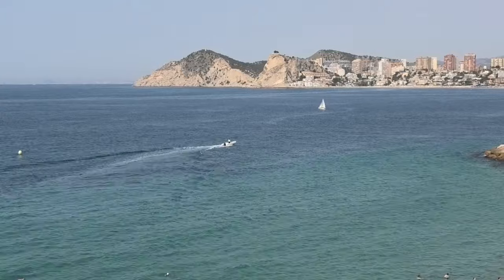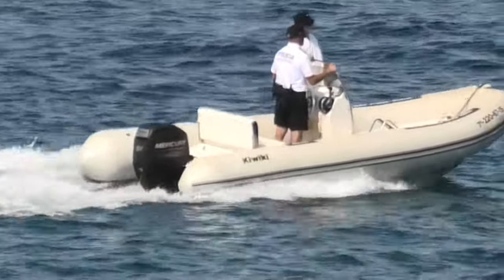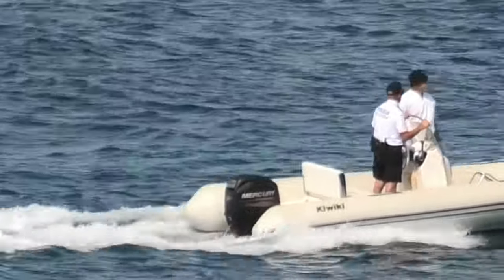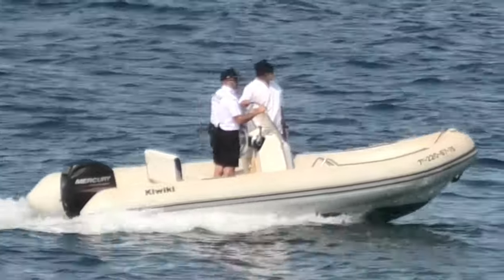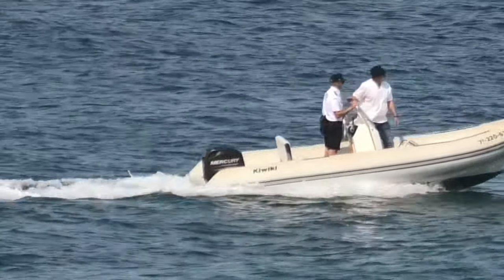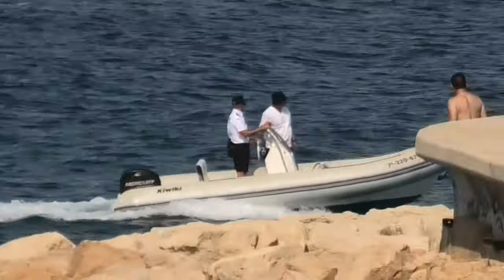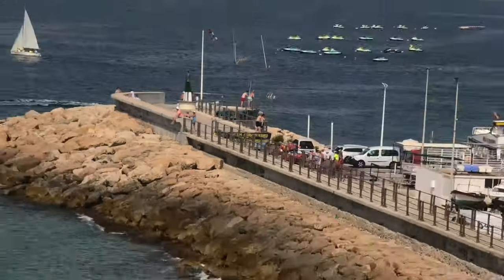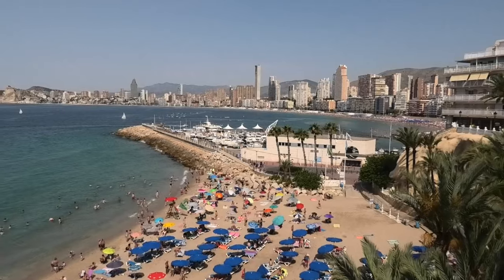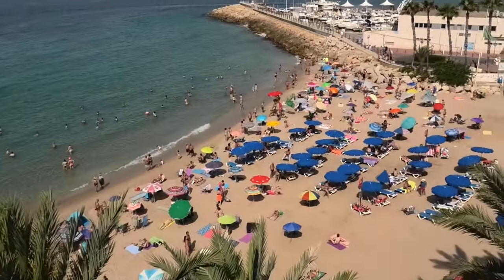Stretching from the old town, Poniente Beach is almost 1.9 miles, 3 kilometres of soft golden sand and warm Mediterranean water to enjoy. The beach is named, derived from the Latin word for setting or west, and this is where you'll witness today's last moments of sunshine in Benidorm. So, didn't know that.